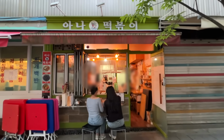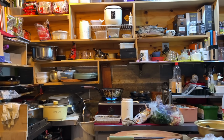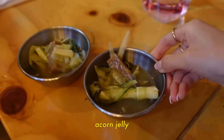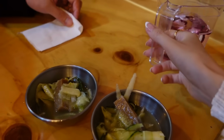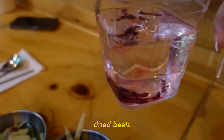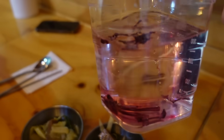Okay, for our second stop, we're gonna go over here. It's a tteokbokki place. We're starting off with mbuk. She gave this as appetizer, and this is his soju, and she added in some dried beets. Apparently, it washes away the soju smell. I'm not quite sure, but it's very interesting.